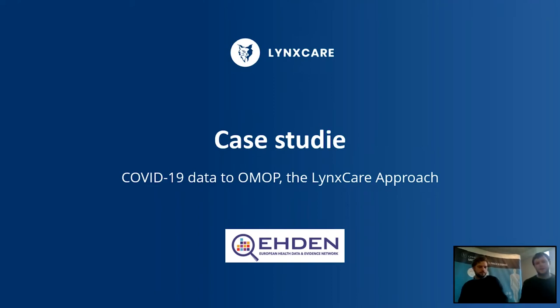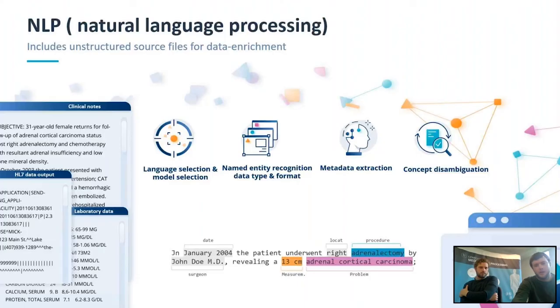Right, thank you, Dries. Before we go into the mapping that we did and all the work that we did with the EHDEN team, I'm going to briefly go over what NLP is exactly, because NLP is the basis of our data platform. As Dries said, we select and train a model specifically for a specific context and for a specific language. So for example, we have a Dutch heart failure model, a Dutch COVID-19 model, a French one, an English one, and so forth.